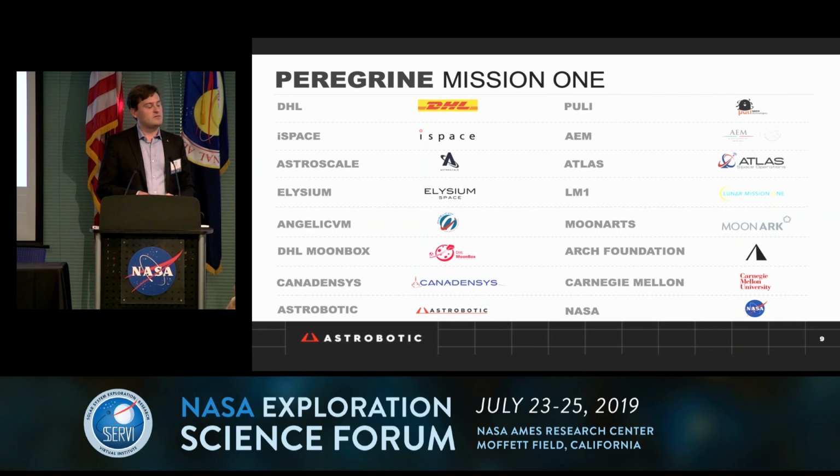There are 8 nations represented on this first mission. Big companies, small companies, other space agencies, a whole array. We've got science instruments, exploration devices, technology demonstrators. We've got first steps toward infrastructure on the surface of the moon. All these are listed on our manifest page on the website.